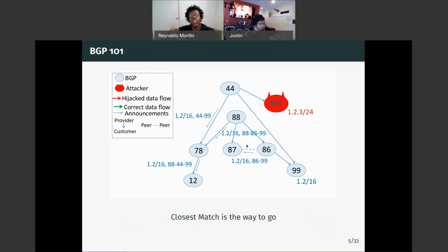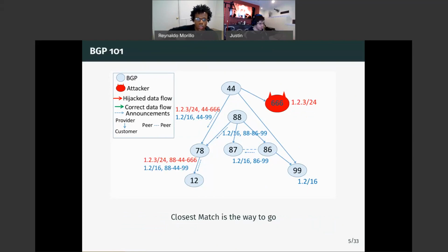Now let's make things slightly more interesting and throw an attacker into the mix. It's going to be announcing this /24, 1.23 of this 99. It's more specific. Now it's going to share that announcement, and then 44 is going to share it with 78, and it's going to share that with 12. And the message that we want to drive home here is that the closest match is the way to go. So when 12 sends traffic that's within this /24 prefix, it's going to follow the closest matching path, and that's going to lead us right to the attacker.